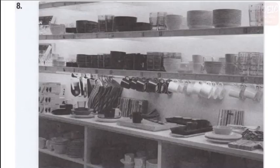Number eight. Look at the picture marked number eight in your test book. A. The table has been set up for a party. B. This store has some stocks of furniture. C. All of the cups are piled on the cupboard. D. This store sells kitchen supplies.